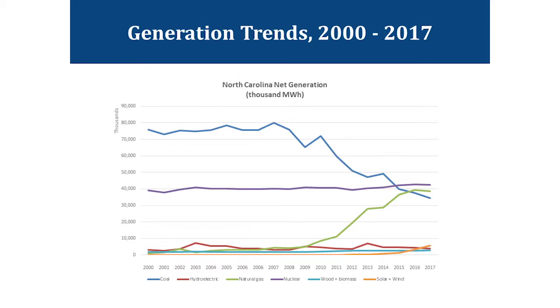Okay, a couple of things to note here. Coal, that dark blue line, the one that started at the top. Going along in the 2000s, coal's about, at that point, like 2/3 of power generation in North Carolina. And then you see a pretty precipitous drop. From 2009 to 2015, 45% of that drops out.